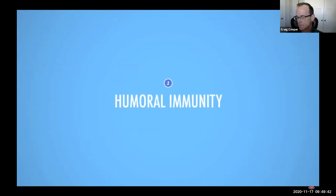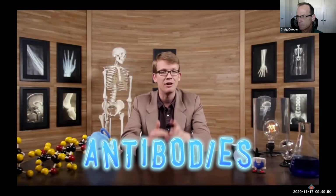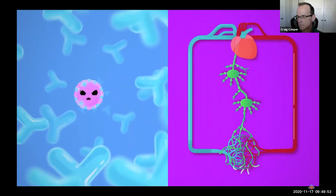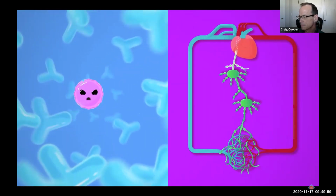And it does this by deploying one or both of its separate but cooperating defenses, your humoral immunity and your cellular defenses. Your humoral immunity, which you might not have heard of before, works by dispatching important proteins that I'm sure you have heard of, antibodies. They're made by special white blood cells, and they patrol the body's humors, or fluids like blood and lymph, where they combat viruses and bacteria moving around the interstitial space between your cells.